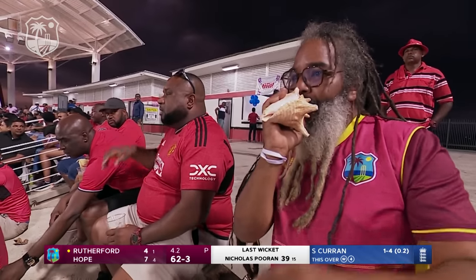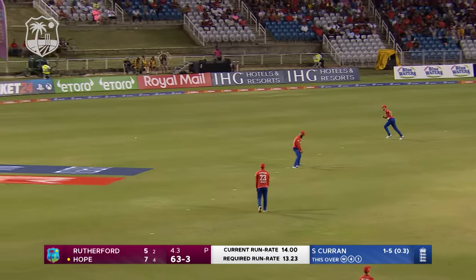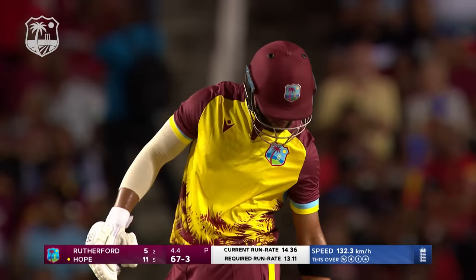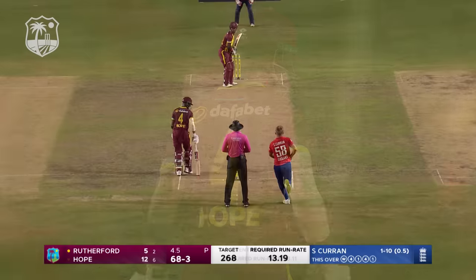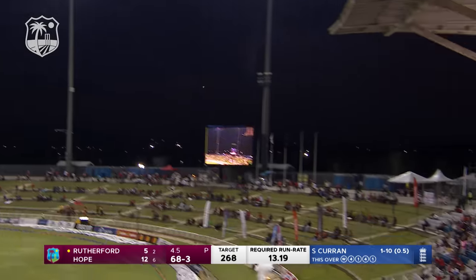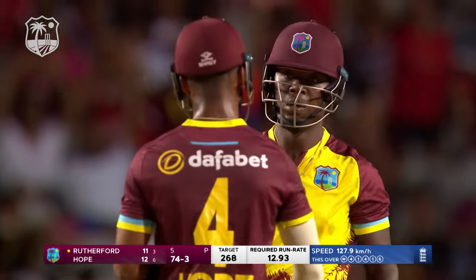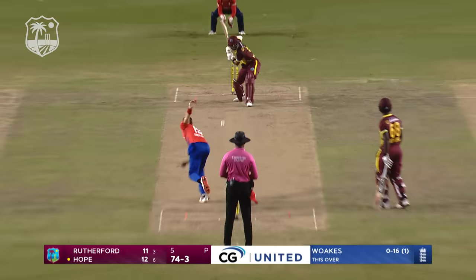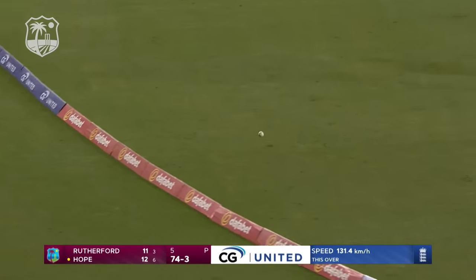Squeezes that first ball through that packed offside field. It's a crashing shot. Curran didn't miss by much there. Full length, just outside off stump. It's a crashing shot. Just politely asked someone to throw that back. That's gone many a mile into the stands over at long off. That is a top shot.